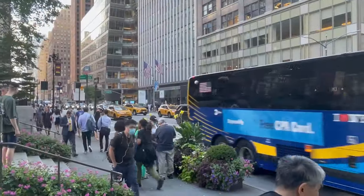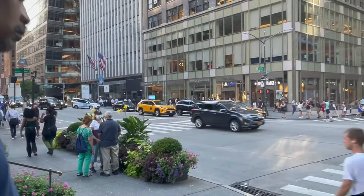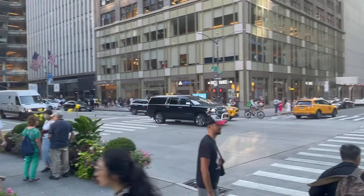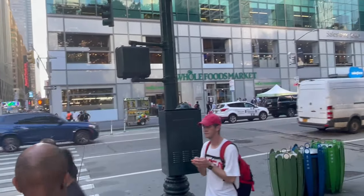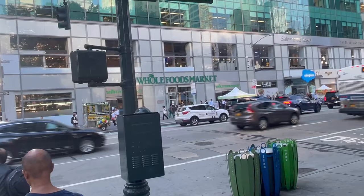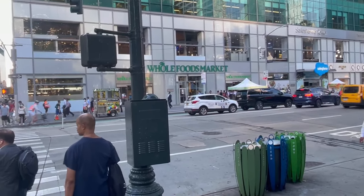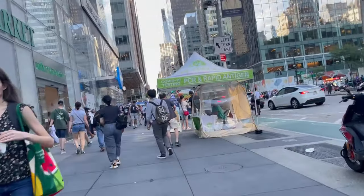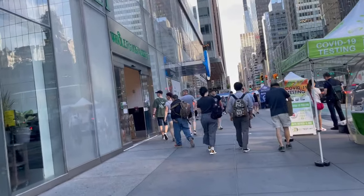We are actually on Avenue of the Americas. This is uptown traffic. I've taken videos of the bus taking me to this side of the street. This is a very short walk from Times Square, very short walk from Grand Central. So it's very centrally located. Again, hopefully it's not too crowded and they will let me film without a problem.